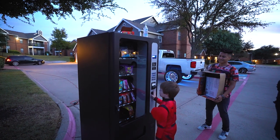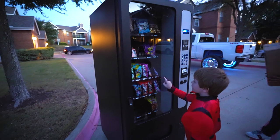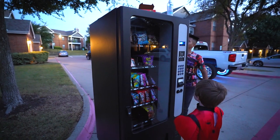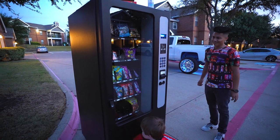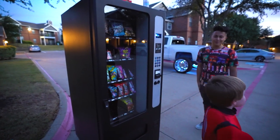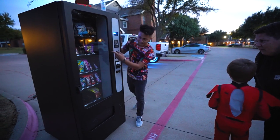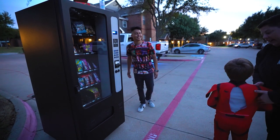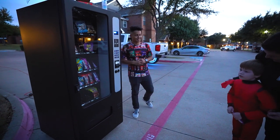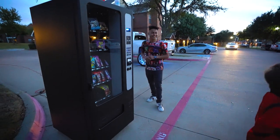What do you want, bubba? Look, there's gum. You like gum? What do you want? Skittles? Okay, so you have to press 3-3. There we go, first item. Feel free to get more if you want. Is there anything else you want? There's Twix. Maybe gum. Sour Skittles. Okay. What do you say? Thank you. Say thank you and happy Halloween. Thank you. Happy Halloween. Thank you for coming. Thank you, guys.